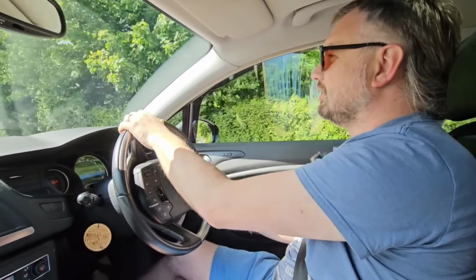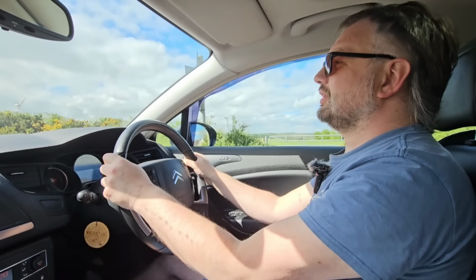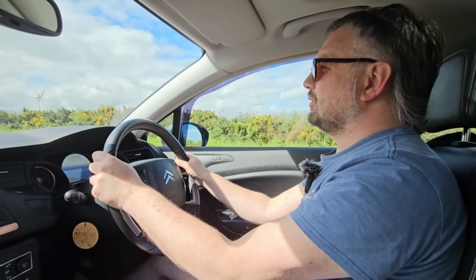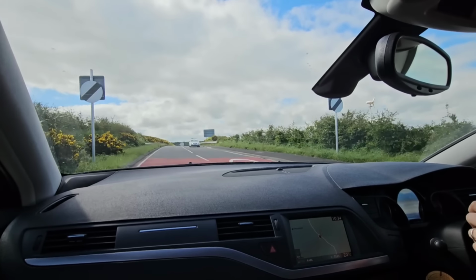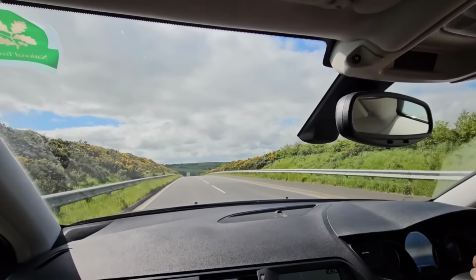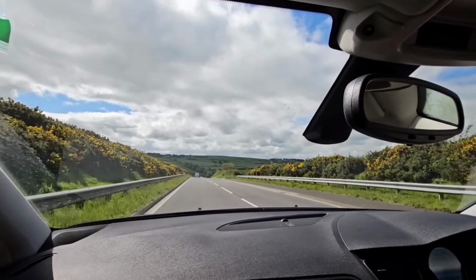So steering is certainly very light at these slower speeds. We'll see if it firms up a bit once we get underway. Once we're allowed to get underway. Yeah, it's definitely very smooth. But here comes the national speed limit sign, so we'll give it a bit of a boot. And that's 60 miles an hour up very smoothly.